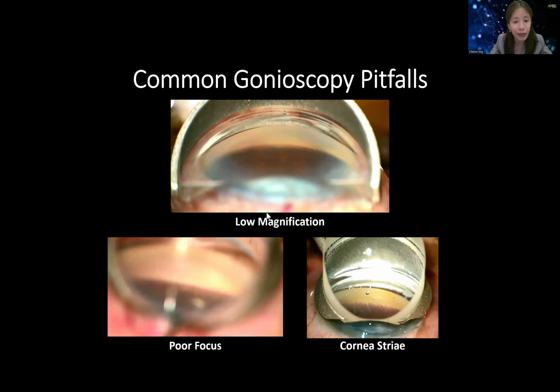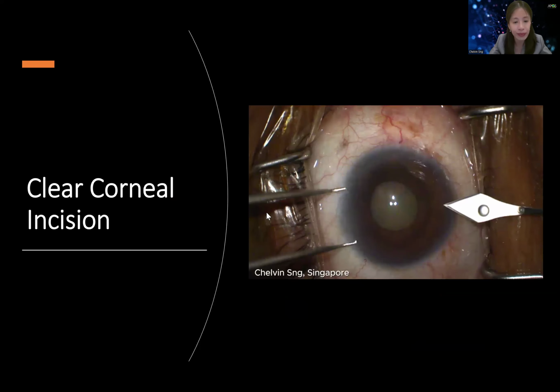Look out for these pitfalls causing a poor view of the angle. Visualization is absolutely key when performing successful Hydrus implantation, so it is worthwhile spending more time to optimize your view of the angle. Even before implanting your first Hydrus, it is very useful to practice gonioscopy on standard cataract patients at the end of your surgery.